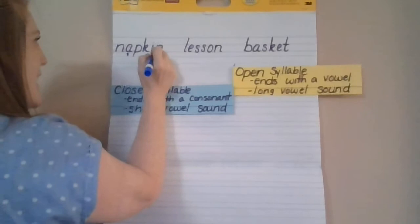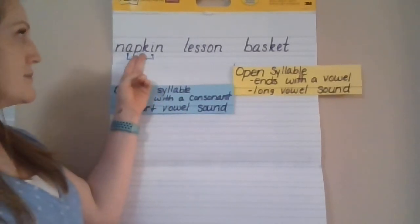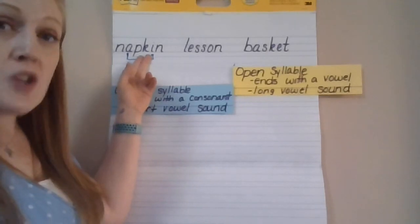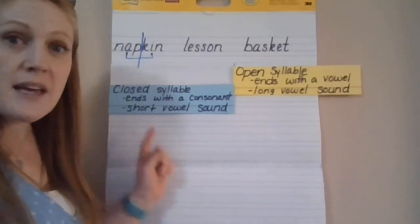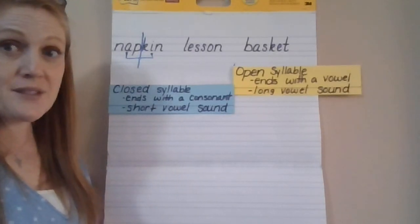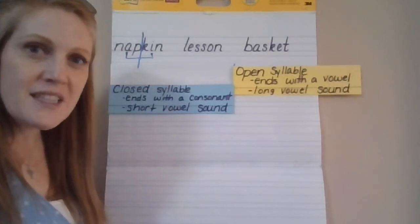A, I. Very good. I'm going to draw my bridge. What do you see on the bridge? Two consonants. Do those two consonants normally go together as a sound or as a blend? No. So we're going to divide this word between the two consonants. And that shows us that we have two closed syllables. Both syllables end with consonants. And so that means that both syllables are going to have short vowel sounds. So we have nap, kin. Put those together. What is our word? Napkin. Very good.